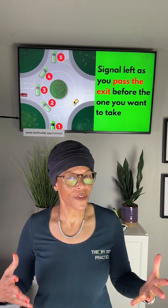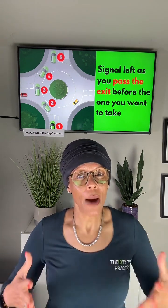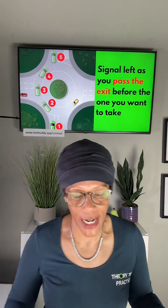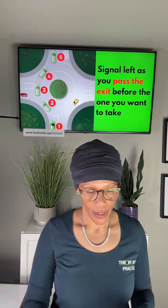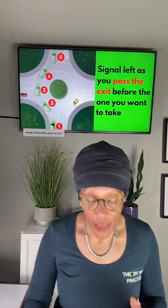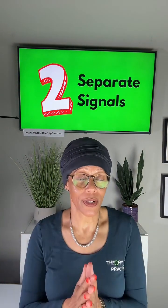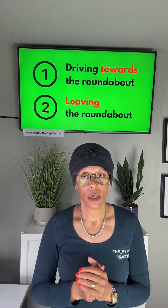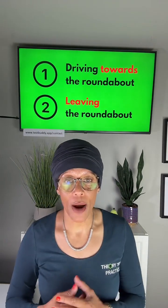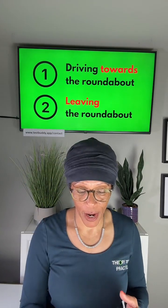So how many signals have I taught you? We've just learned all about roundabouts. How many signals have I said that you really need to know? It's really important that you remember. Brilliant. There are 2 separate signals. One when you're driving towards the roundabout, and one when you're leaving the roundabout. And you always signal to leave a roundabout.